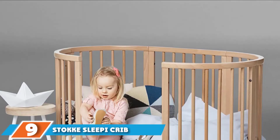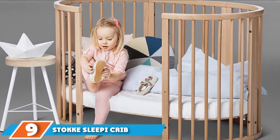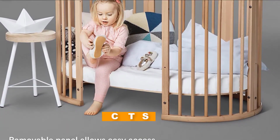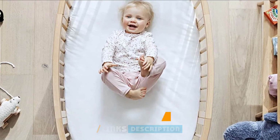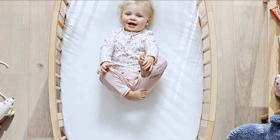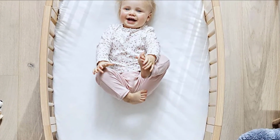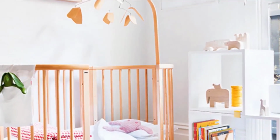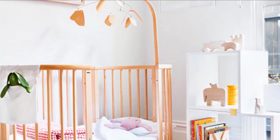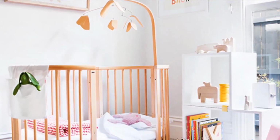At number 9, we have Stokke Sleepi Crib. With a sleek oval design, the Stokke Sleepi Crib is sure to be a central design piece in your nursery. And it's not all looks. This crib boasts some impressive features, like lockable wheels for mobility, a removable side for toddler bed conversion, and a height-adjustable mattress. This crib is only 33.5 inches high, which is helpful for shorter parents. It's made from beech wood and comes in 4 finishes: white, natural, mint, and hazy gray.